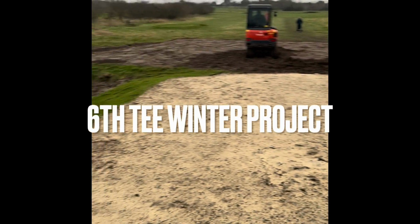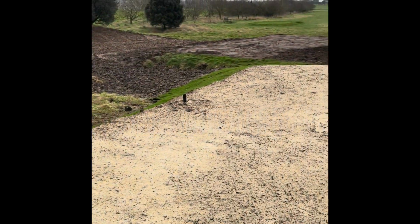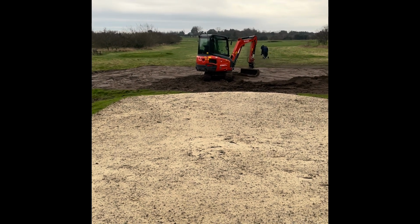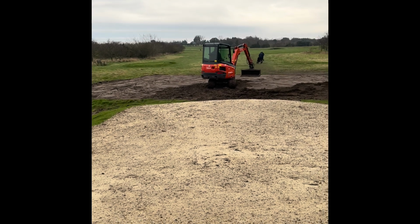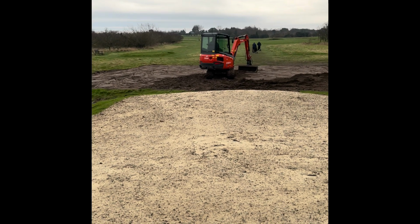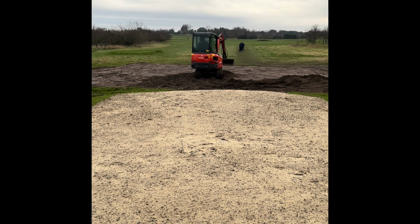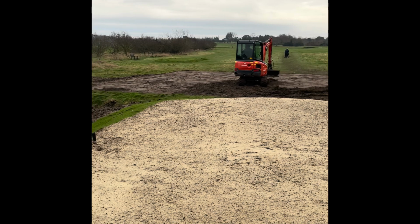So I'm standing on what will be the new white tee on 6. 6 is coming on alright. Tim's just on there now, just doing the last little bit on the big tee. Was meant to get the turf in last week, but due to the frozen conditions, especially where the turf's coming from, a bit further up north, it got cancelled and put back to this week, tomorrow. So hopefully by the end of this week, this will all be turfed.